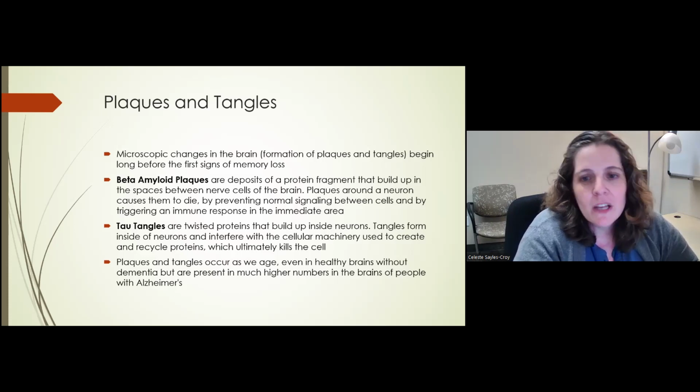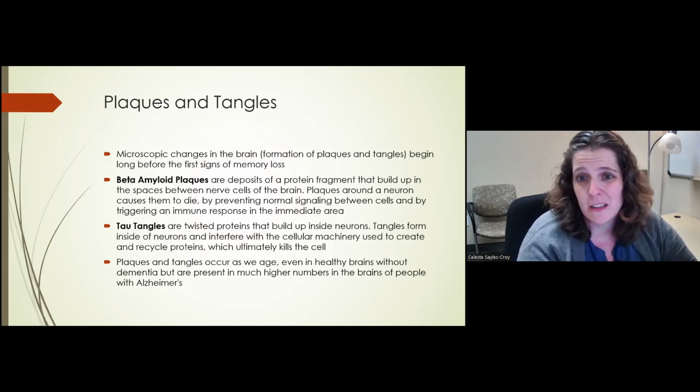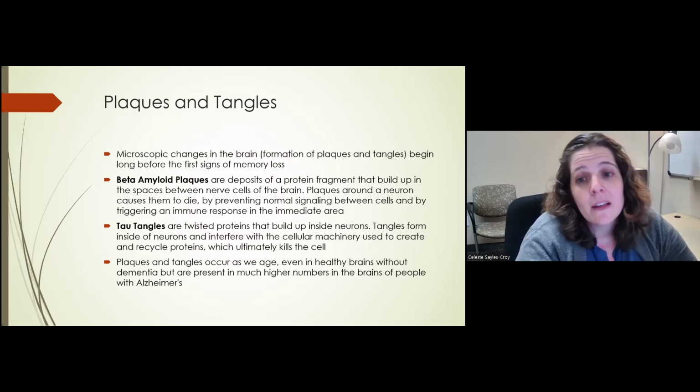Basically, there are 2 types of proteins that cause these aggregations in the brain, and we know that's related to Alzheimer's disease. The first is beta amyloid plaques. There's a cascade where a protein breaks off and then aggregates with other proteins and clumps together, making these sticky plaques, and that's in between the cells. That causes a lot of problems. The cells aren't able to signal normally between each other. There's also probably an inflammatory response triggered by them, and that can actually kill those neurons or nerve cells.